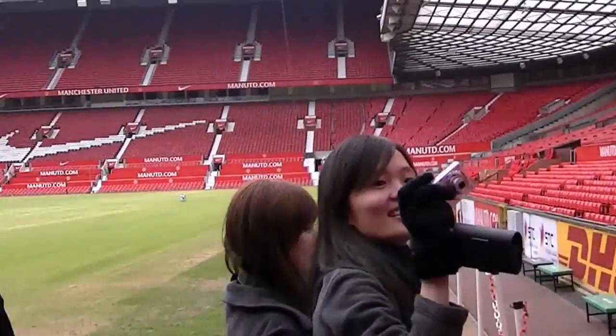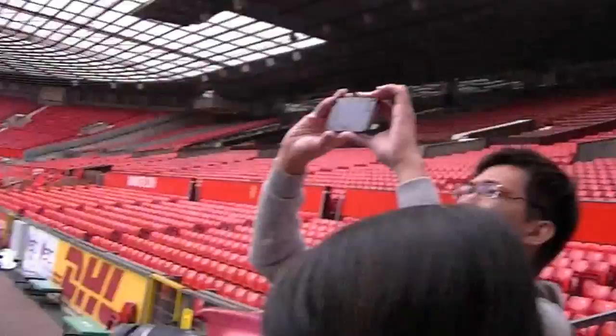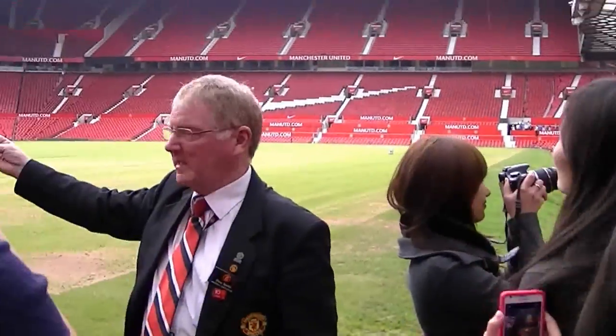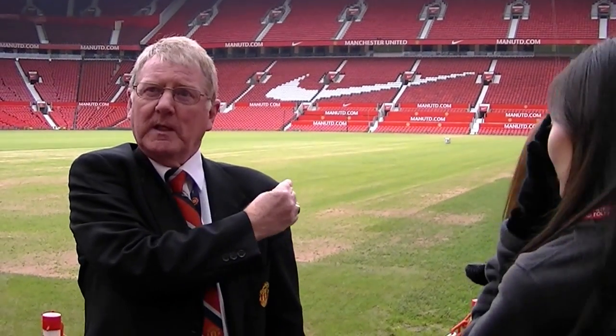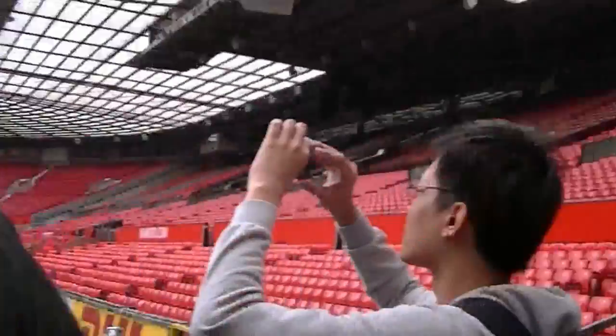Okay. Now remember me telling you about the wives and girlfriends when we're in the players' lounge? This is where they watch the game from. So that's why when a Manchester United player scores at this end of the stadium, the Stretford end, you quite often see them run across towards the corner flag here in the corner. Now you wonder why they did that, didn't you? That's because the wives and girlfriends are sat here.